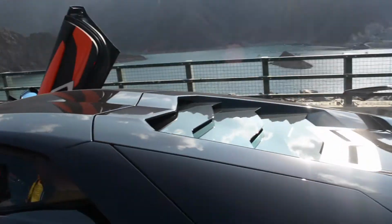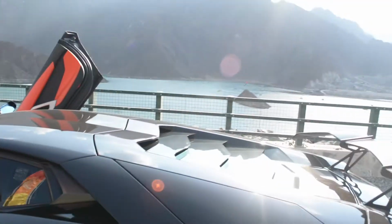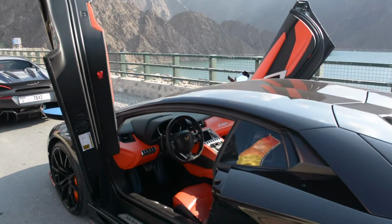And oh, guys, I can't even fathom this picture. This is poster worthy right now, honestly. With the view and everything and the Aventador, oh, definitely going to keep you guys more posted.